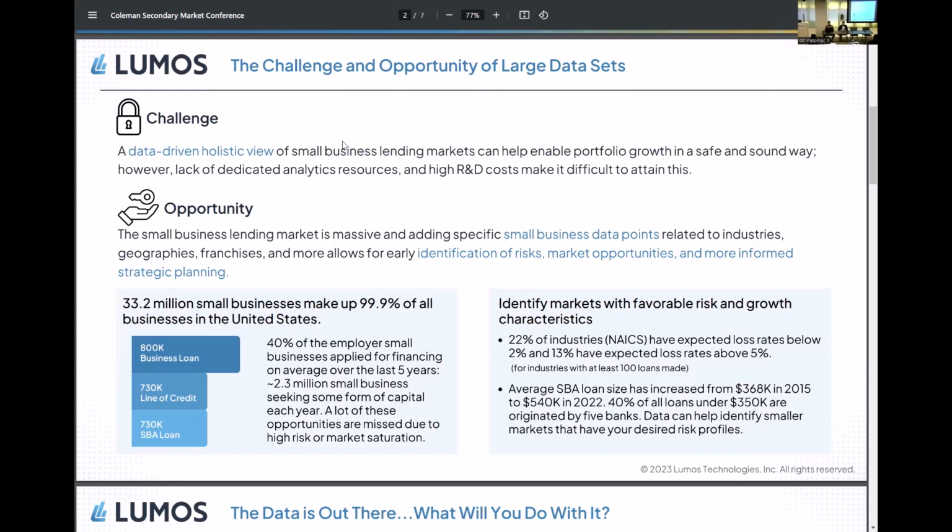So if you break that down into small businesses that actually have an employee base, that number is a little over 6 million. So 6 million small businesses out there that are active and looking for financing. From a Federal Reserve study, I think this was done 2 years ago, and it covered a 5-year period, 40% of that 6 million number, 40% of those small businesses look for financing every single year. So that's 2.3 million small businesses seeking some form of capital every year.